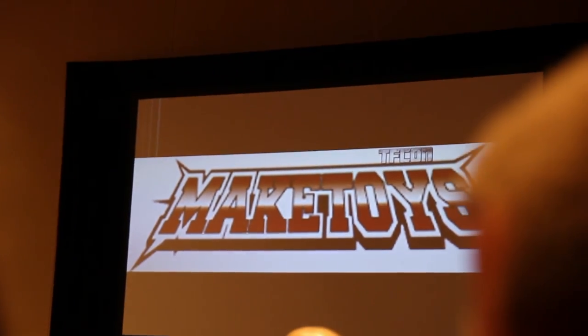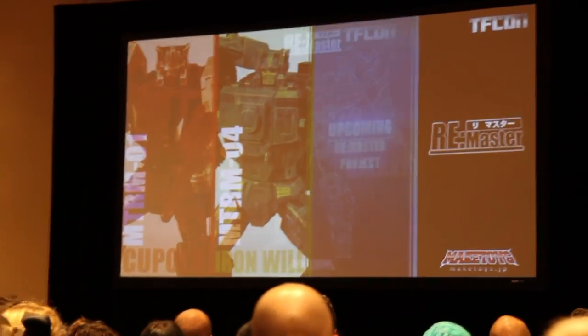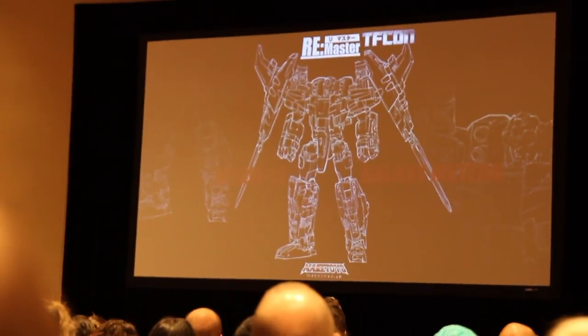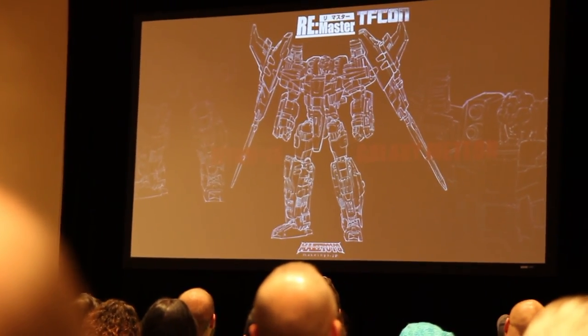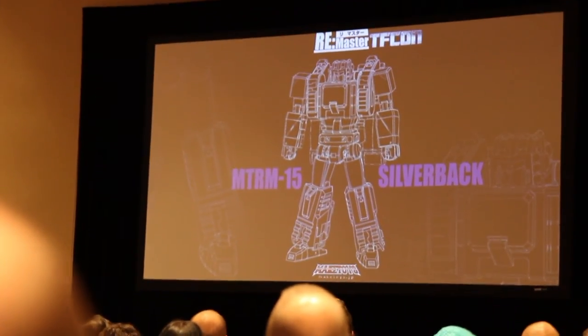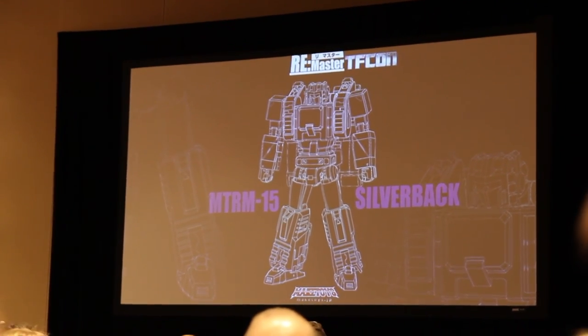Make Toys. Now, Make Toys, they have more remastered figures, more of the original core remastered figures coming. You can see their version of Galaxy Force or Cybertron Starscream. Silverback. Yay. Their triple changing horror con.